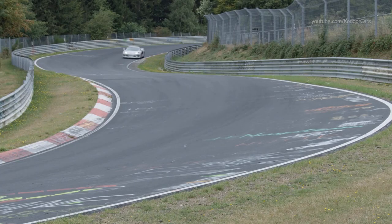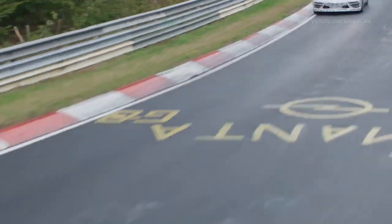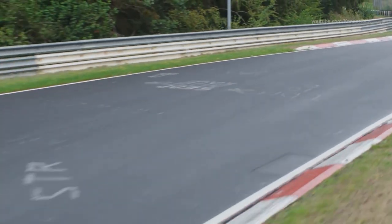When you're sitting on the center of gravity of a car, the car is rotating about you. You're not sitting out in the periphery and the car rotates about a point distant from you. Because ultimately, the Corvette is about providing a driving experience, and so we're trying to take that to the next level.